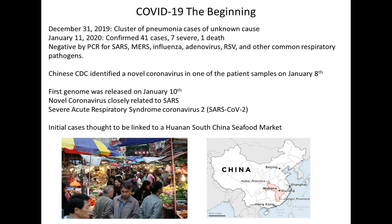So with the cluster of cases, it was realized by early January there were 41 confirmed cases, 7 severe, 1 death, and all of these cases were negative by the typical assays that are run in the clinical microbiology laboratory. Right? They were negative for flu, as we talked about.